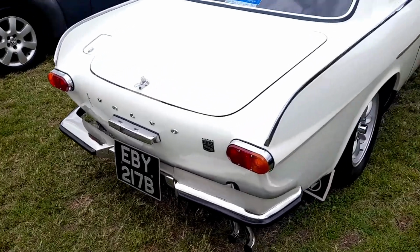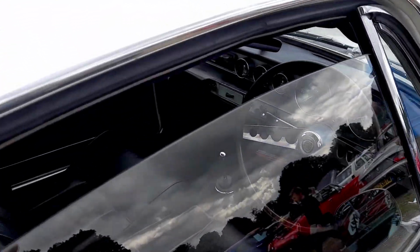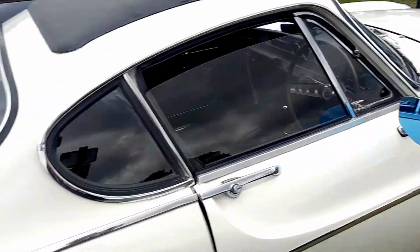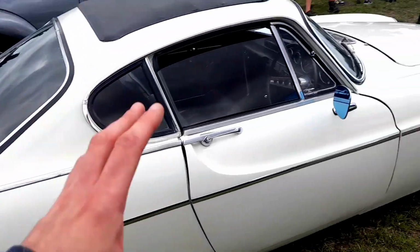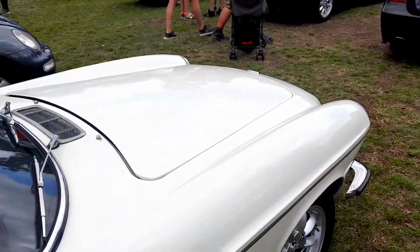It's an 1800S. Okay. I think this is what you would class as the sort of original Grand Tourer. I mean, look at the curve over the front there.